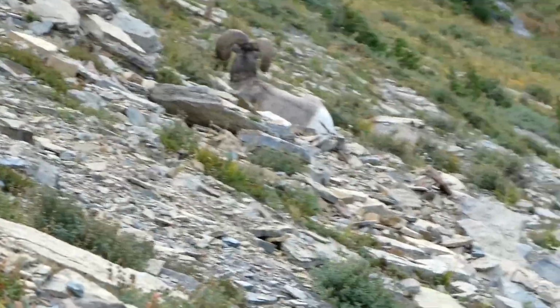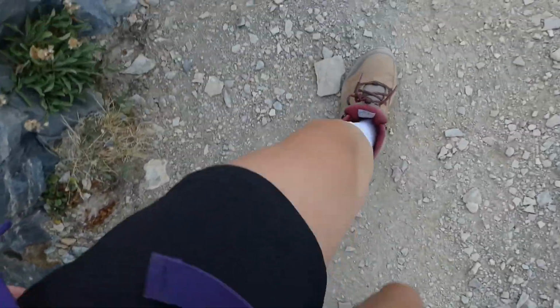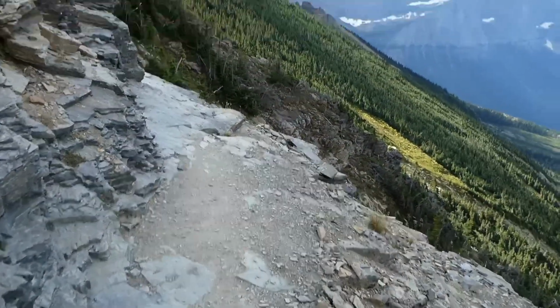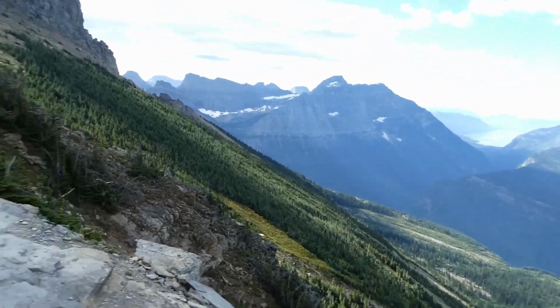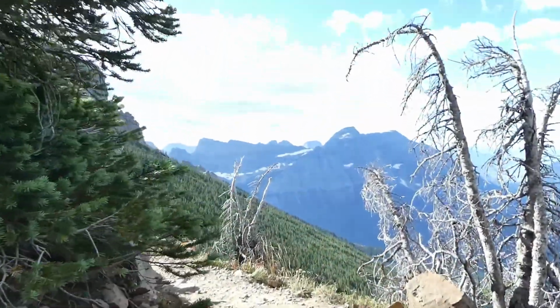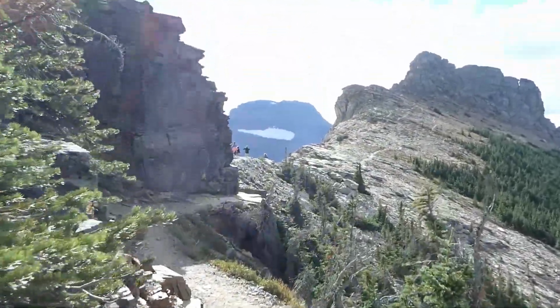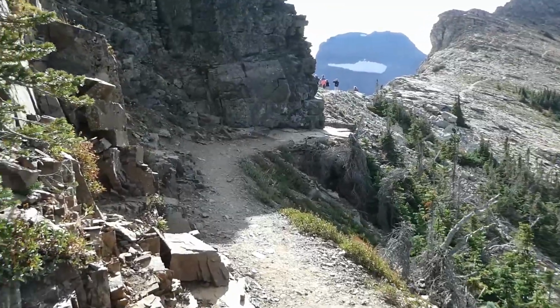Once you get a little closer to the overlook, the road becomes pretty narrow and you're so high up and you have to like climb across these rocks. It was not a fun time for me, that's for sure. Am I here? Turn the corner and we'll find out. Oh yeah, almost there. And I made it to the top.